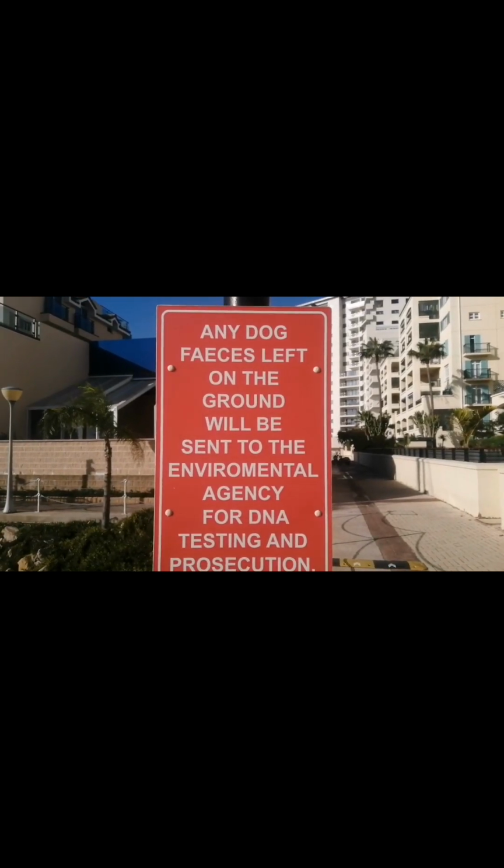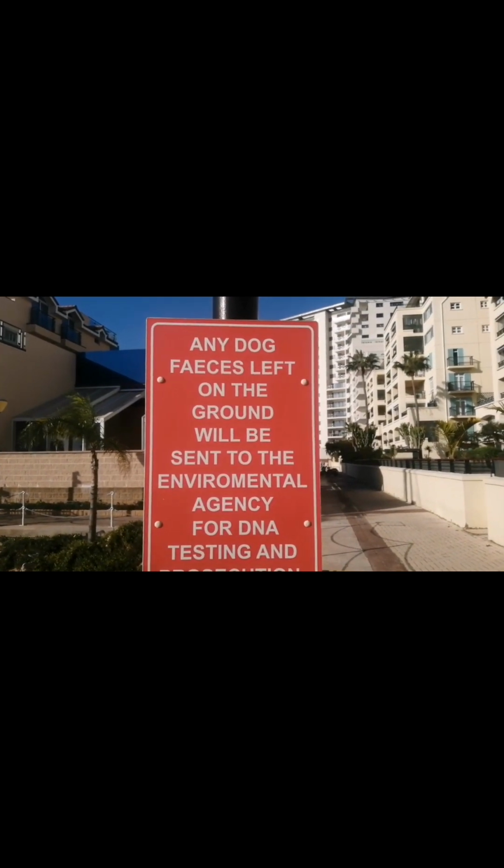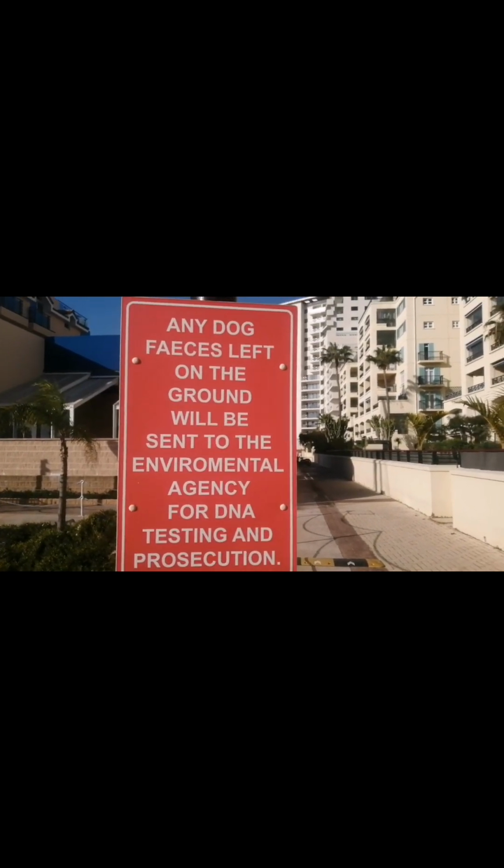Someone explain that one to me. How the fuck? Oh, that's just pathetic. That's a woke sign, that is. I will find all of them.